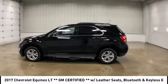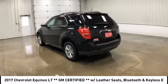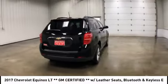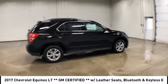Make a great choice today with the 2017 Chevy Equinox. Fuel efficiency, safety, and value equals the Chevy Equinox. This vehicle has less than 20,000 miles.